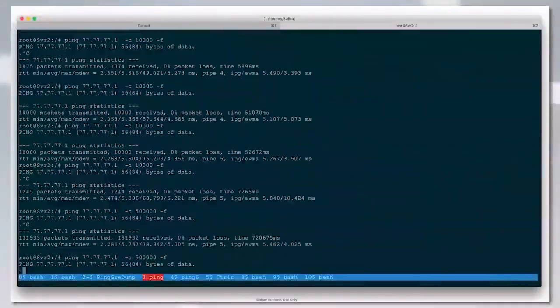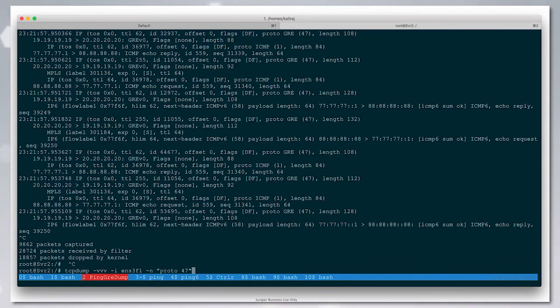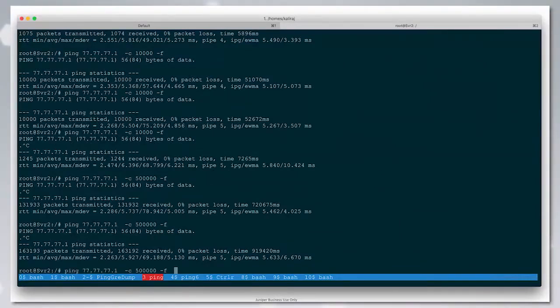We will just stop the V4 ping and have the V6 ping only running, so we can see the V6 packet here. We see the GRE header and the V6. There is a reply. And we see the GRE MPLS IPv6, so this is the outgoing packet. Now we are going to start the V4 ping also.